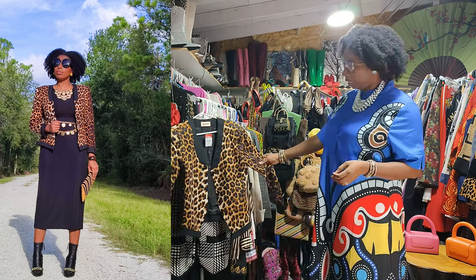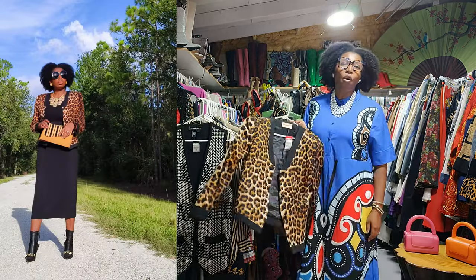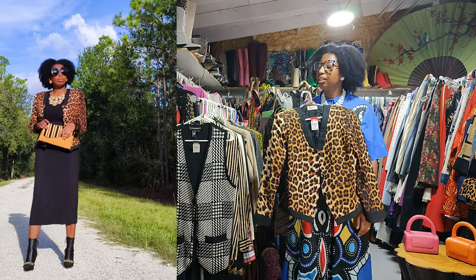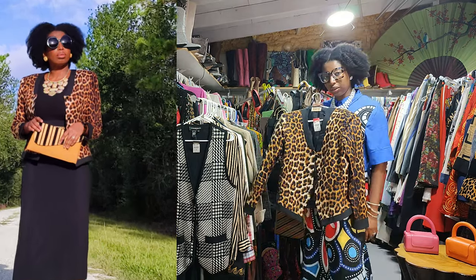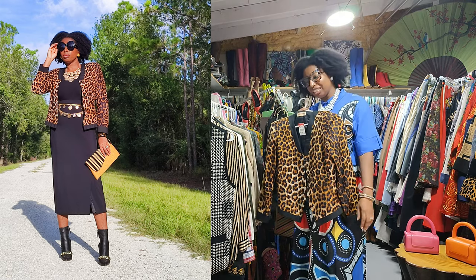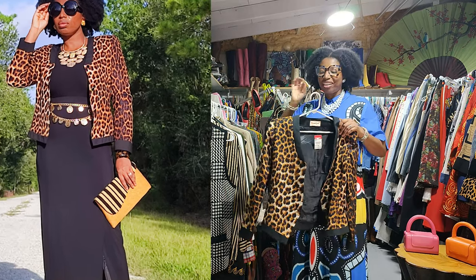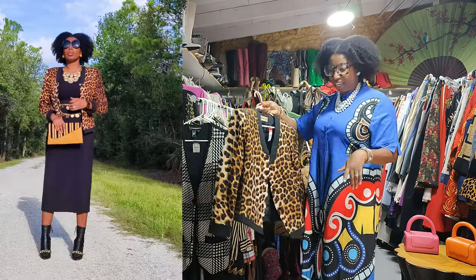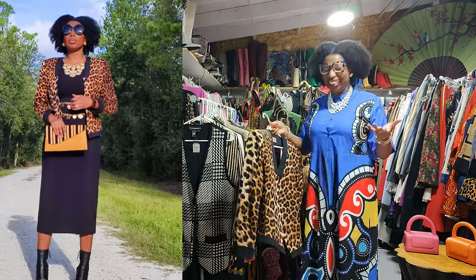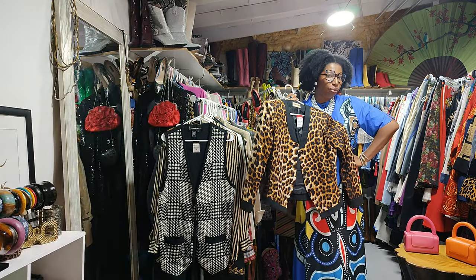I'll wear it unbuttoned with a bodysuit underneath it. Game over. You show up like this, sis, at some function. I don't care if it's a family function, professional function, church, any type of event or function, you are giving life. You're killing the game. You're giving it life again, and you're killing it again. It's like wearing this to a photo shoot.